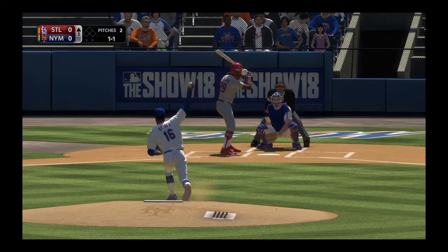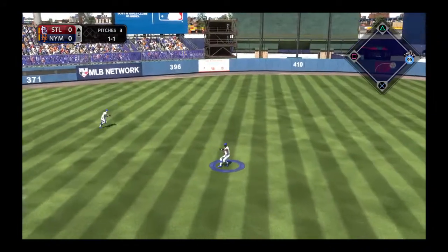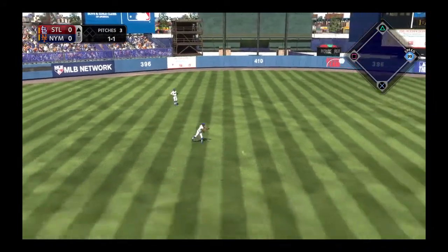1-1. Swing and a little blooper to center. That's a hit, the first of the new year for the Redbirds.